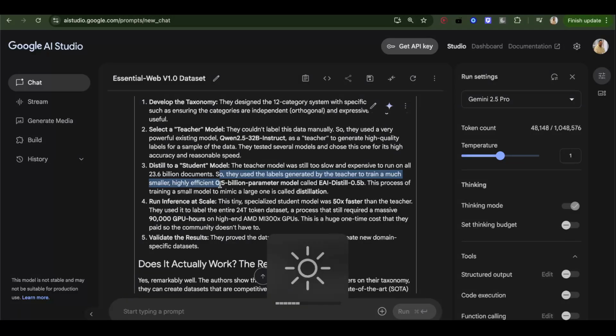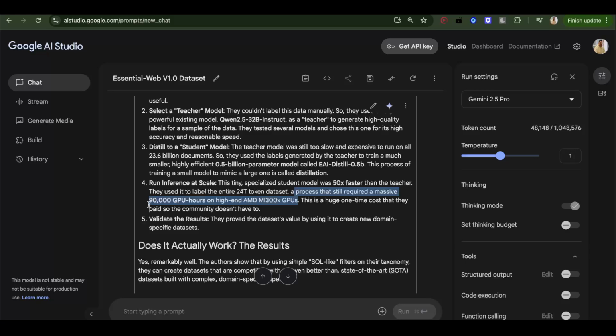To label these documents, which are web pages or books, for example, they used Qwen 2.5 32B Instruct, but this was still too slow for these huge 23 billion documents. So they distilled that into a 0.5 billion parameter model. That's 64 times smaller. And they call it EAI Distilled 0.5B. Now they use this small model to annotate the documents. But it still required 90,000 GPU hours to process all of these documents. This is a huge one-time cost they paid, so the community doesn't have to.